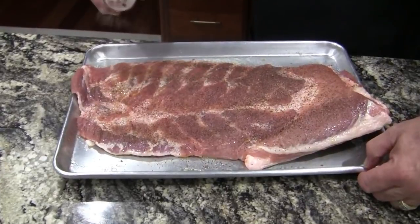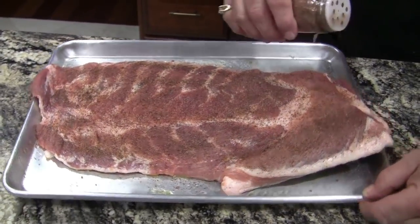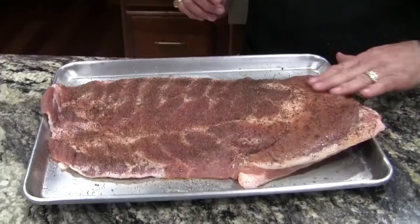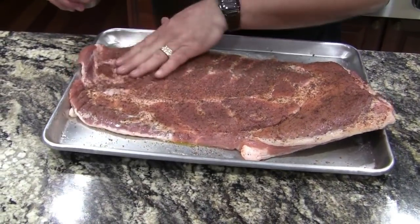Okay, let's see. We want to get this dry rub on there really, really good. As you can see, I'm putting it on fairly thick. I can smell that coffee. It smells so good. Get that right into that meat.